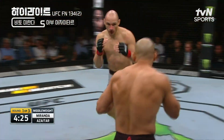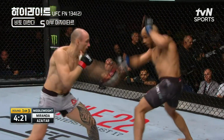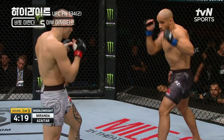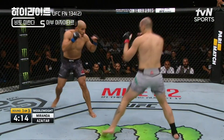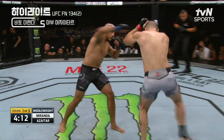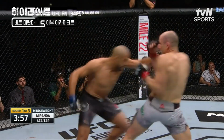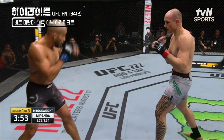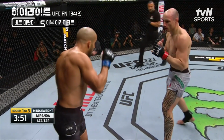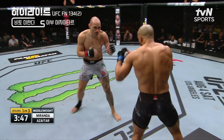Was scheduled to fight Sia Bahadizadeh in Rotterdam last summer, but sadly that didn't happen. Last time Vitor Miranda was here was for Muay Thai, so it's his first time in Europe tonight. Big swarming punches there. So calm is Vitor Miranda. You can see some redness to the outside of his thigh already from that low kick.